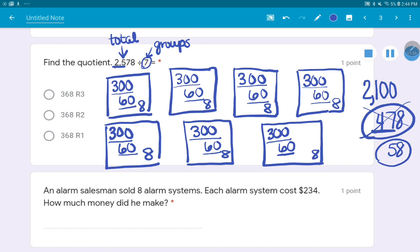All right, let's count those. 8, 16, 24, 32, 40, 48, 56. You have a remainder of 2. How many do I have left over? Remainder. 2. I have 2 left over.